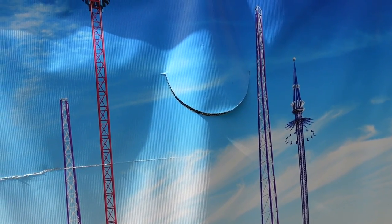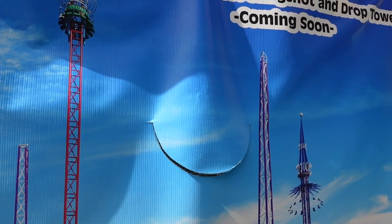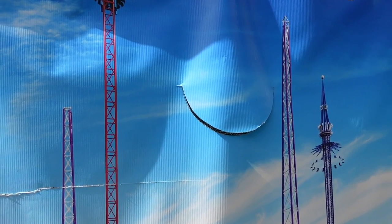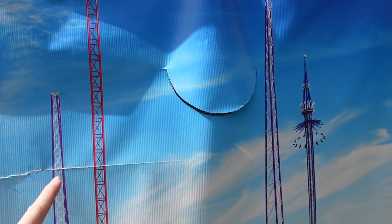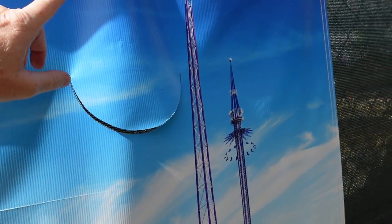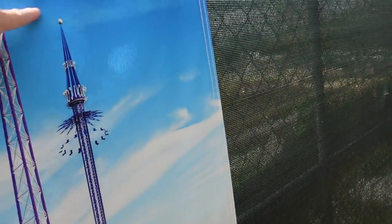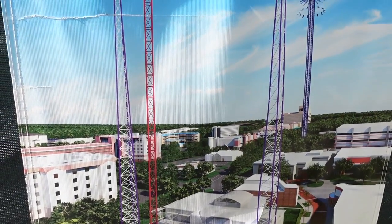The other one is the world's tallest slingshot. So some people might be familiar with slingshots since there's a lot of those around. And quite a few actually under construction right here in the Orlando area. This one, however, is going to be the world's tallest. Top of the spire, 300 feet. It's going to launch you another 150 feet into the air. So you're going to actually go above where that's at.